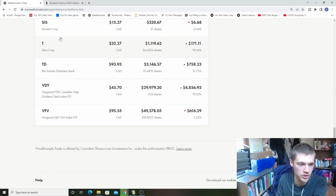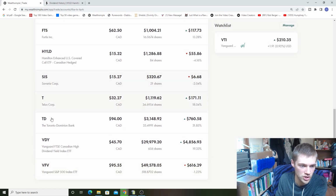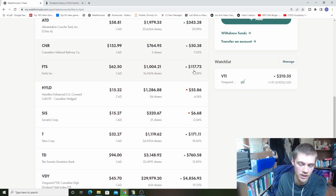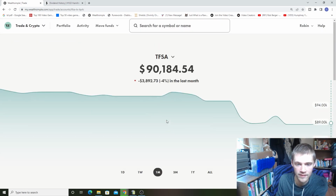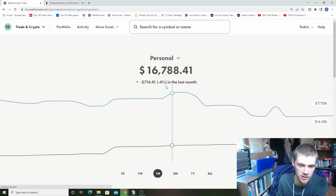Next we have Telus, which is a telecommunication company, up 18%. We have TD, which is up 31%. TD is my favorite bank stock, and they've done really well. And then we have our ETFs, which are honestly our main investments. These stocks are just for fun, to see if I can grow and customize my portfolio a little bit here and there. But honestly, the main part of the investing is VDY and VFE. VDY is up 20%. And VFE is down 1% since the US markets took a big hit. And that's the TFSA.